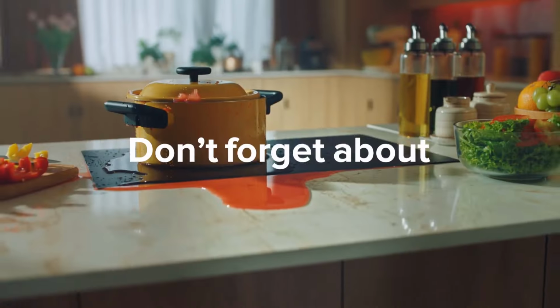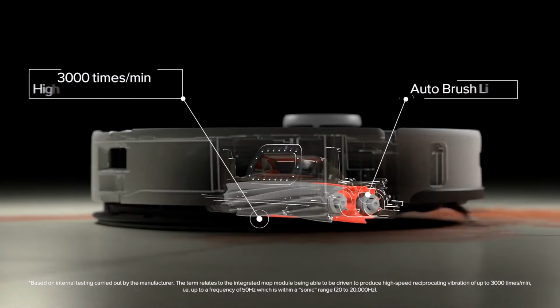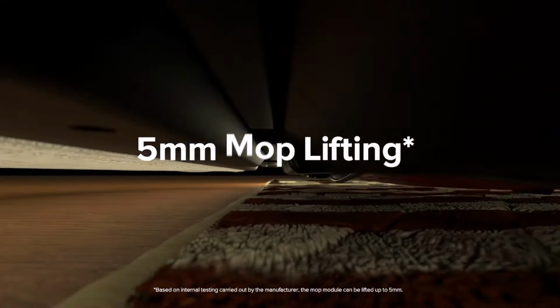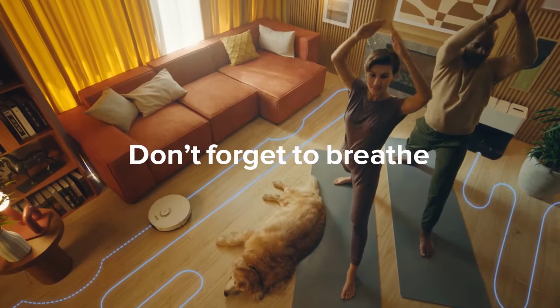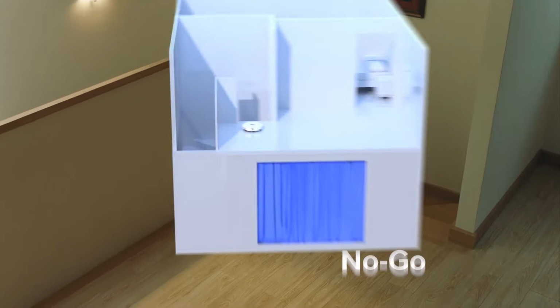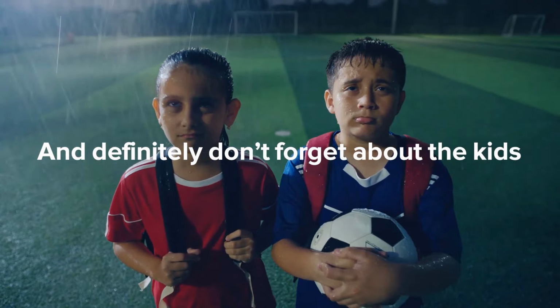Now with reactive 3D obstacle avoidance technology, the S8 Pro Ultra uses 3D structured light and infrared image technology to help it identify unknown objects. It can determine the size and location of an object on the floor and bypass them in both bright and dark environments. Coupled with 3D mapping and LiDAR navigation, the S8 Pro Ultra generates detailed maps for a more accurate and thorough cleaning.